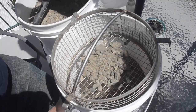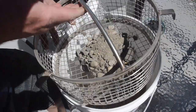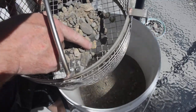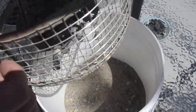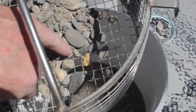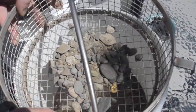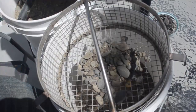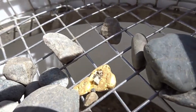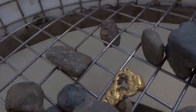Oh, hey, look what I see. Let me turn this around. I see my first big nugget. See it right there? Look at that huge nugget. There's a 1/2 inch plus nugget that just won't go through the 1/2 inch mesh. That is amazing. Let's get the other camera out for this. One frickin' huge nugget.